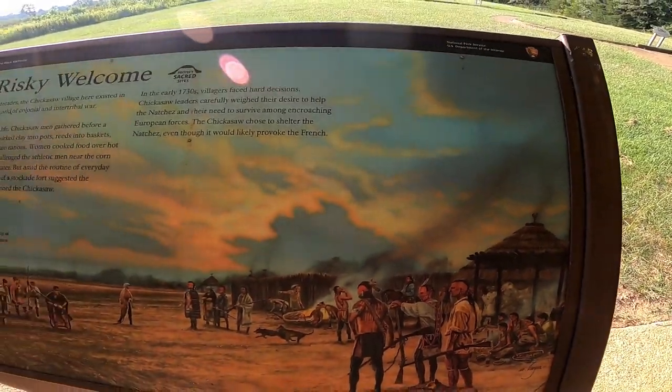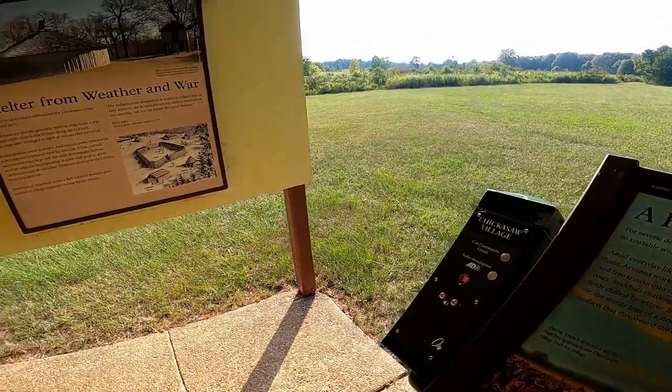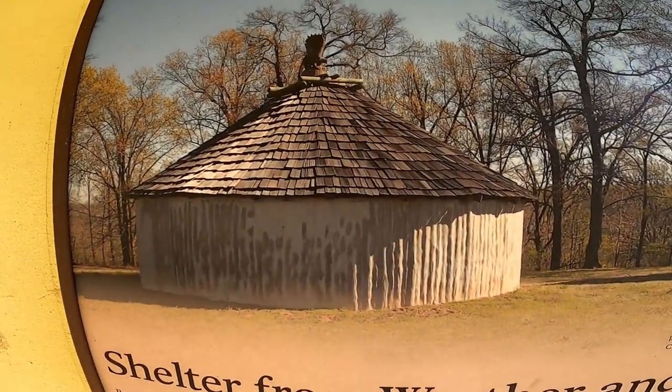Welcome to our village. This is a place that we think of as our home. This is our community. This is the place where we live. It's not only a place where we live, but a place where we take care of each other.